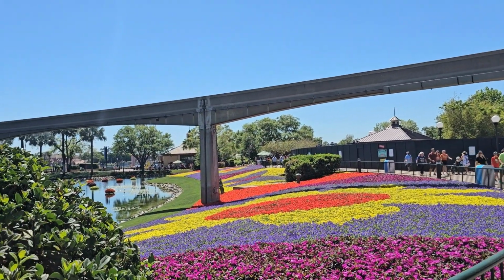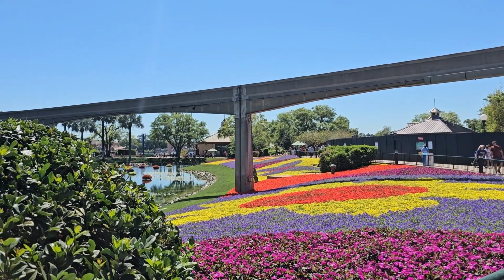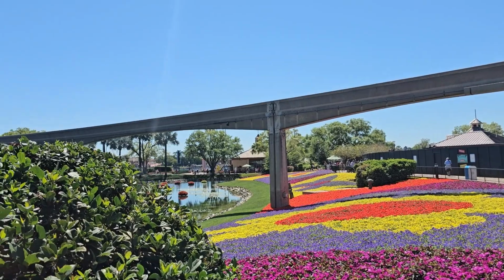It looks so pretty here. All the flowers. Colorful flowers.